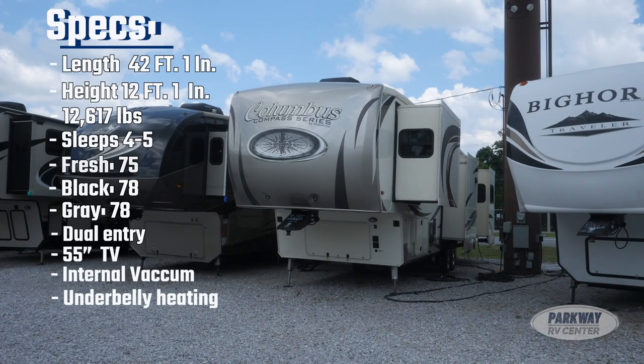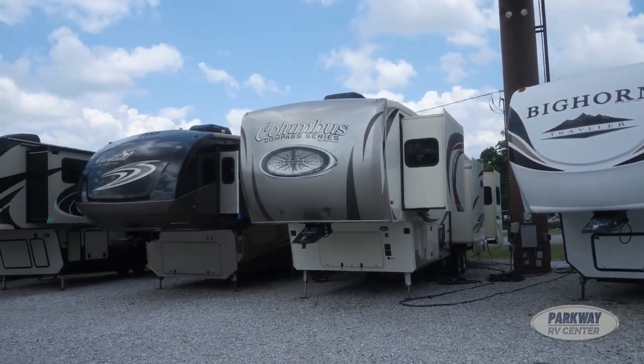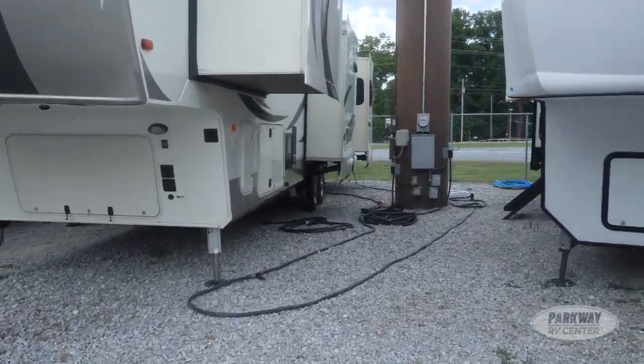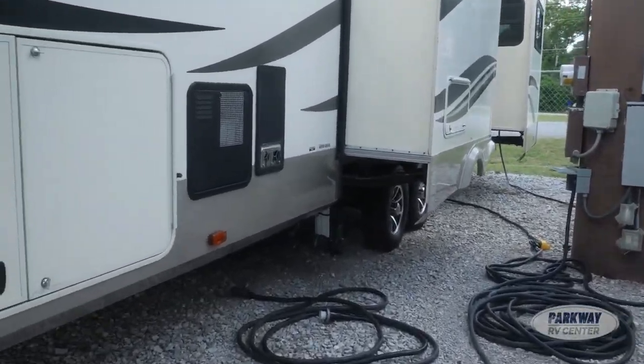Alrighty, guys. Nothing left to do than to check her out ourselves. Okie dokie. So the first thing I'll show you as we come up here is the pass-through storage.